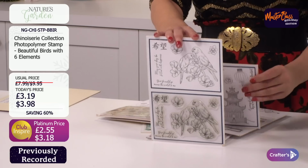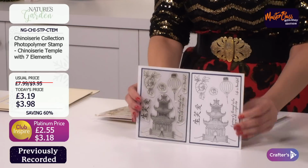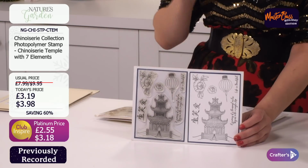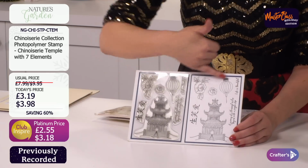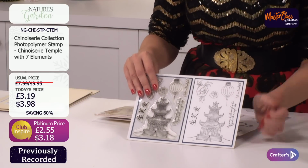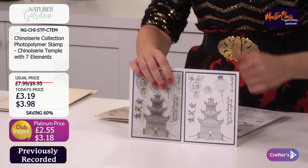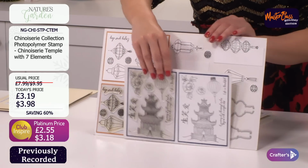Then I'm going to be bringing to you the temple. Now this is your Shimwasari temple, and I adore the quality of this. I love how detailed it is. I also really like that you're getting the extra elements here, of things, of sentiments such as life is beautiful. There's something really wonderful about that. And as I mentioned, with the likes of these elements, great for maybe Chinese New Year. And this one definitely is.